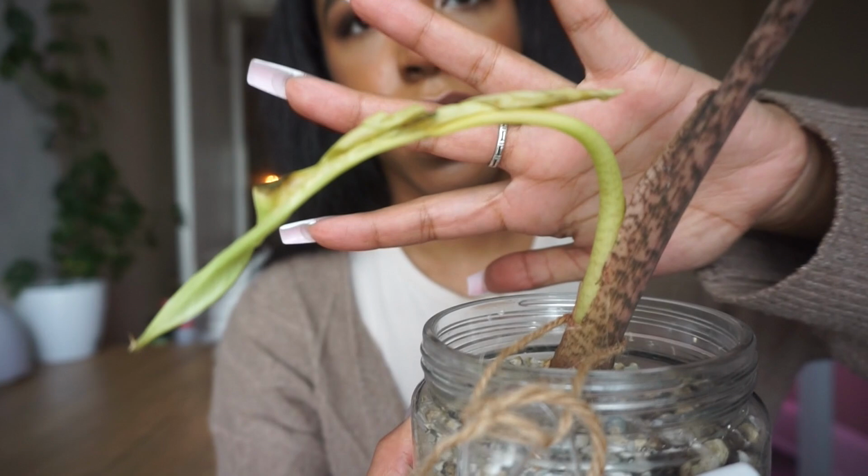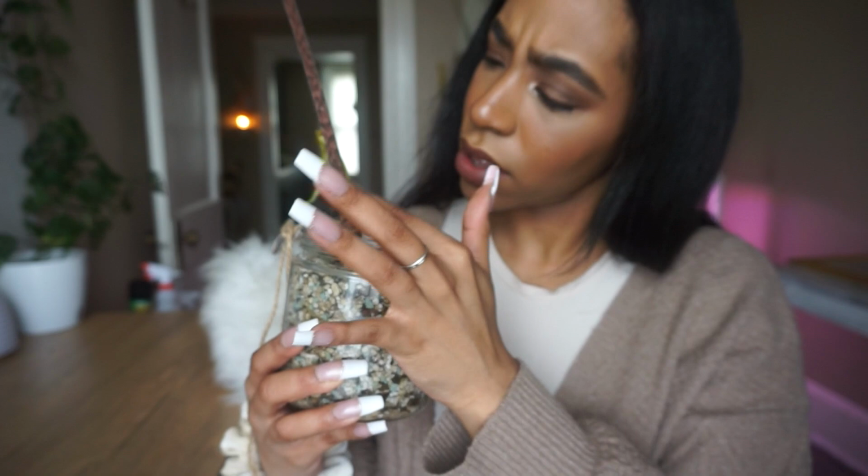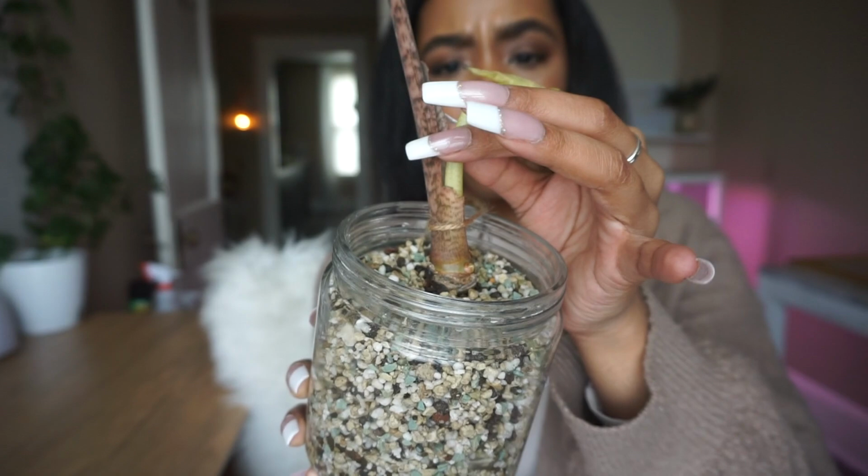We need to figure this out. Who has alocasia and whose alocasia are doing well? Please send me all your care tips, please. I can't figure out what's going on with this girl for the life of me. And it looks like there was another leaf. If you look close, it looks like another little bump there and this whole little thing is gonna die. And we can't have that.